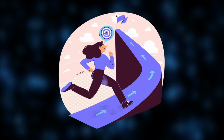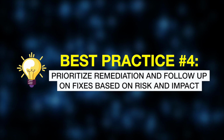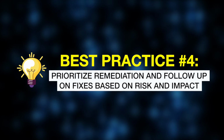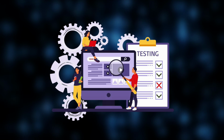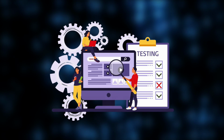Also, don't forget this. Penetration testing is only effective if it leads to action. Once vulnerabilities are identified, it's crucial to prioritize the fixes based on risk and impact. Work closely with your development and IT teams to ensure that vulnerabilities are addressed promptly and thoroughly. Furthermore, once fixes are implemented, conduct follow-up testing to verify that the changes have successfully mitigated the identified risks. This iterative process helps you continuously improve your security stance.